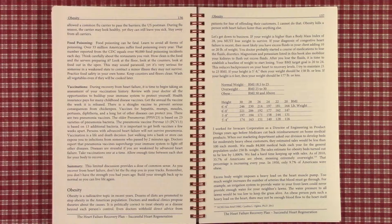After you've lost the fluid, it is time to establish a baseline of weight and to start losing. Your BMI target goal is 20 to 24. This greatly reduces back pressure on your heart to recovery levels. I personally try to maintain between 21 and 23. If your height is 5 foot 8 inches, then your weight should be 158 pounds or less. If your height is 6 feet, then your weight should be 177 pounds or less.